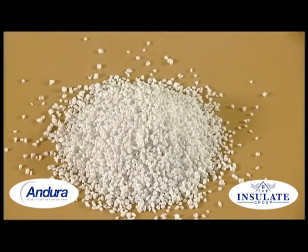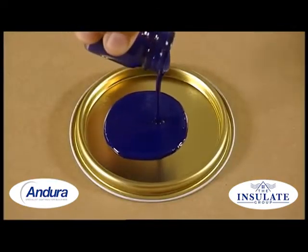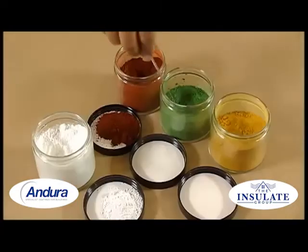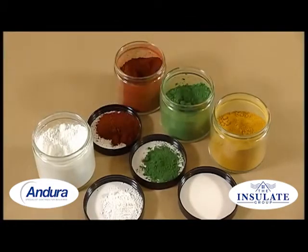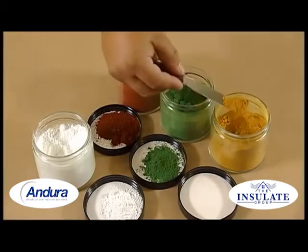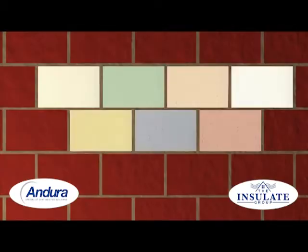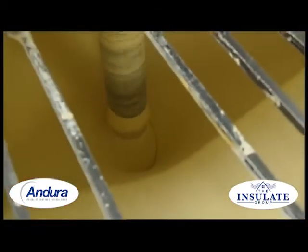Perlite acts as an insulating barrier against the elements and helps the coating to breathe. Biocide prevents the growths that stain and disfigure surfaces. The white pigment is always titanium dioxide, but there are many others used in combination and chosen to give long-lasting colour stability. Andura XP is available in a wide range of colours.